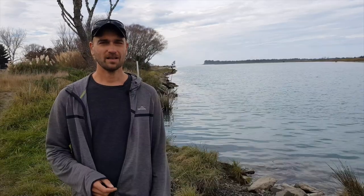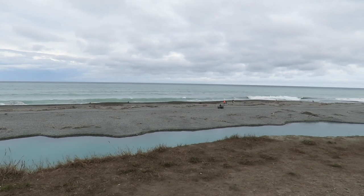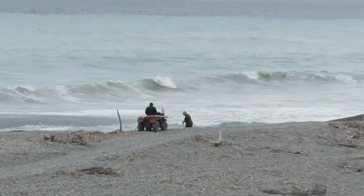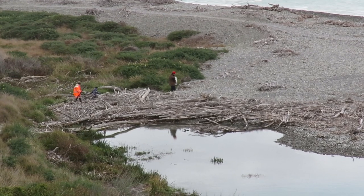So most of the fishing is concentrated around the river mouths. The river mouths of these three main rivers, they have pretty small mouths. All the salmon have to pass through this mouth to swim up into the higher country. Those river mouths are also very difficult to access if you don't have an ATV. Some of them you have a long walk along the lagoons to get to the mouth.